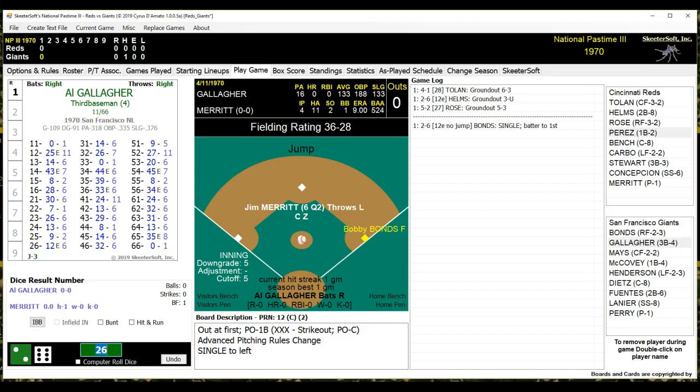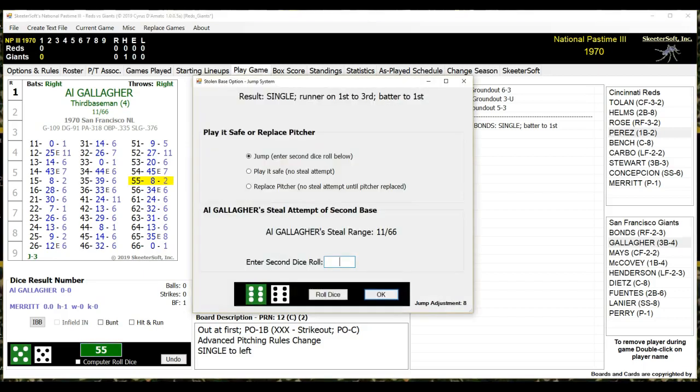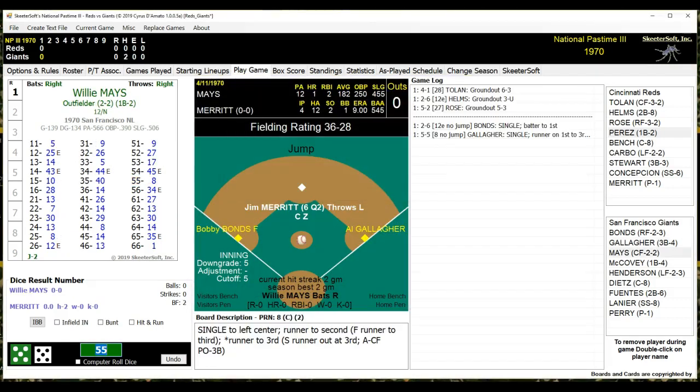Gallagher up now. He's currently riding a huge one-game hit streak. Gallagher comes in hitting just .133 in 16 plate appearances. And he gets his pitch here, though. So Bonds will round second and head to third. So to put runners at the corners and nobody out for Willie Mays. Mays also struggling, hitting just .182 with a homer and 2 runs batted in. Chance to add to that RBI total here. So Mays currently on a 2-game hit streak.